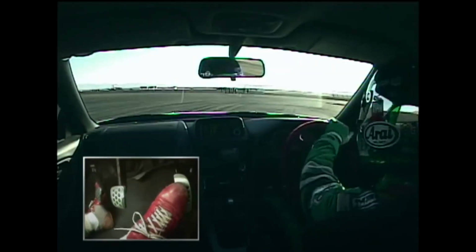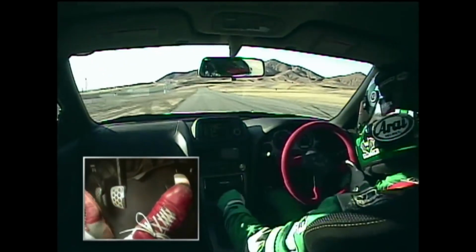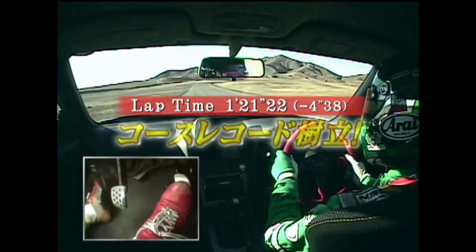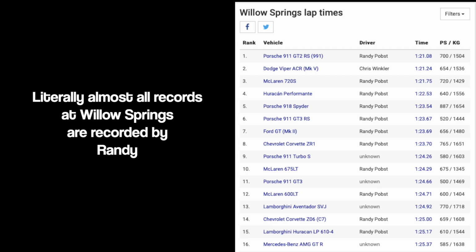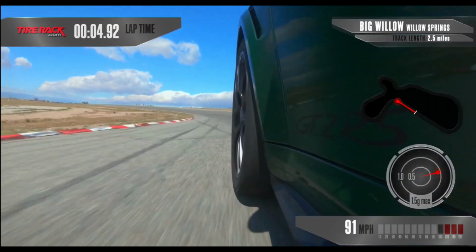To demonstrate the effectiveness of the Mines R34, it did a 1:21.22 at Willow Springs back in 2006. The only production car to beat that time was the Porsche GT2 RS in 2018, 12 some years later. The Porsche did it in a 1:21.08 by Randy Pobst. And if you've ever watched a Motor Trend video, you know Randy. He's an experienced racing driver who knows Willow Springs like the back of his hand.